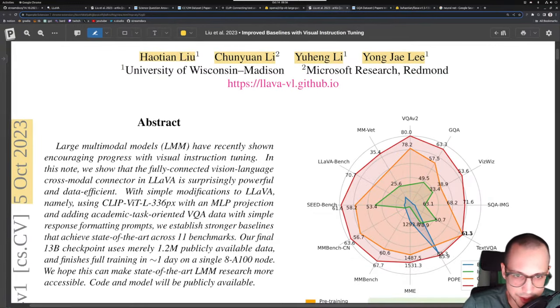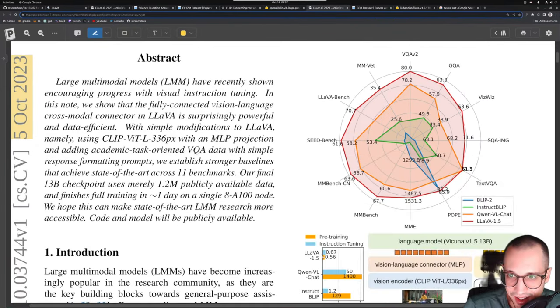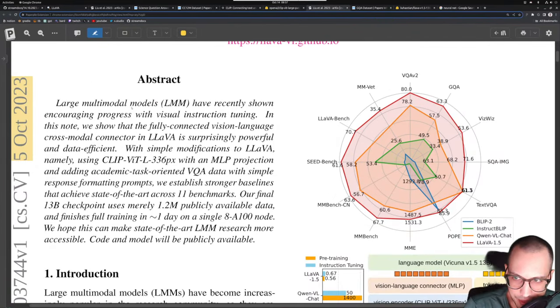But interesting to see that whenever you have a specific branch of work that's the same group of people, people drop in and out of that team. It's like, what happened there, right? There's a story. Okay. So in the second paper, LLMs have recently shown encouraging progress. We show that the fully connected vision language cross-modal connector in LLaVA is surprisingly powerful and data efficient.